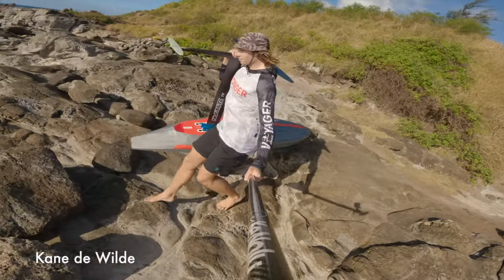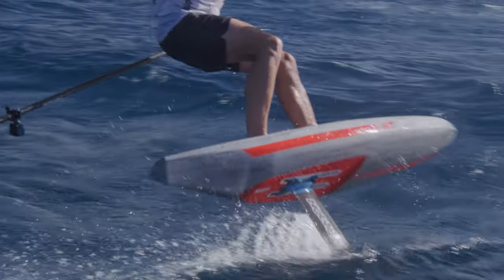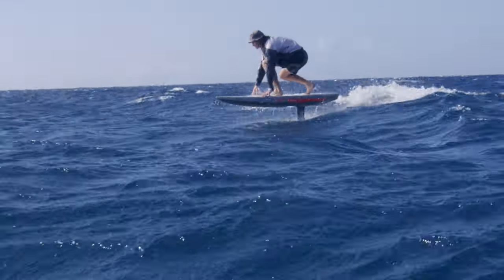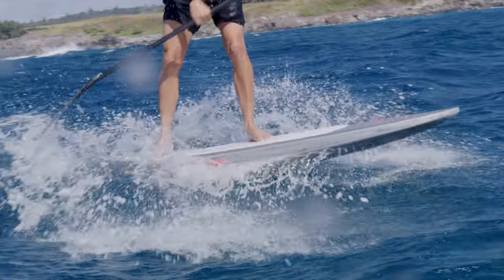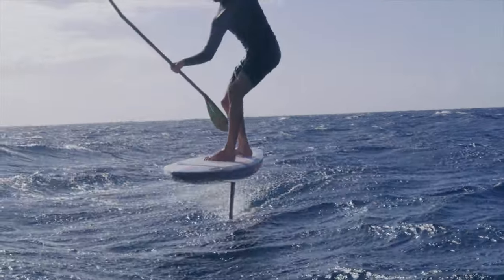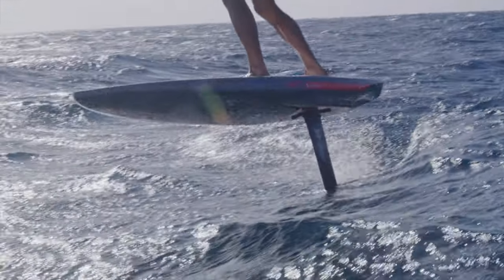So something I really, really enjoy riding the Dragonfly is the feeling of freedom. Freedom in clearance from the rails, freedom in paddling out, freedom in getting up. I think what makes the Dragonfly the best board on the market right now is how easy it is to get up, how much it feels like surfing, and how comfortable you can be in the air.